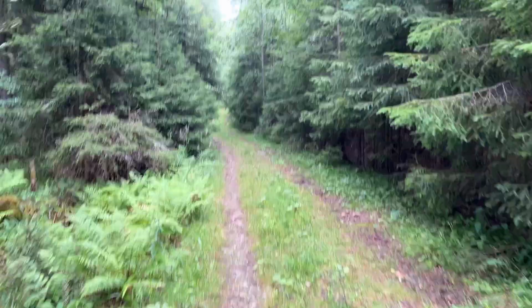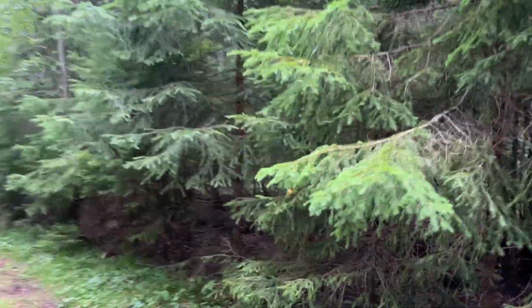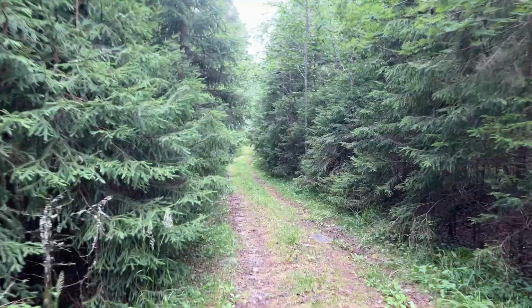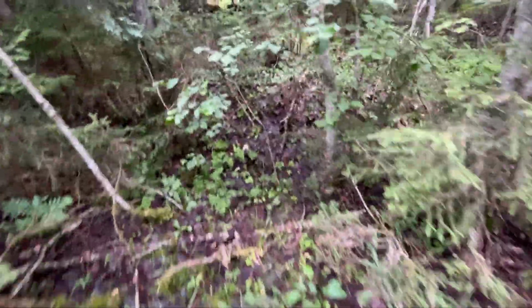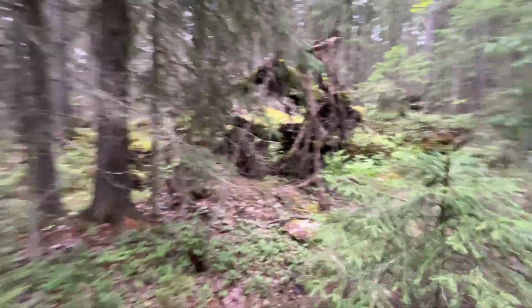We're on the road, and soon we're gonna divert to the bush and go to a little pond. Right, so this is our spot. Let's go into the bush. It's not looking too bad at all, actually.